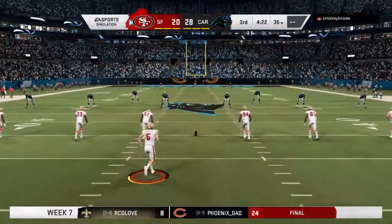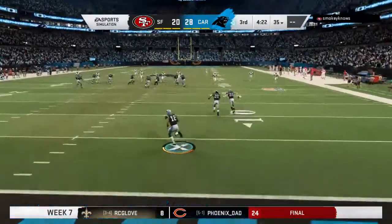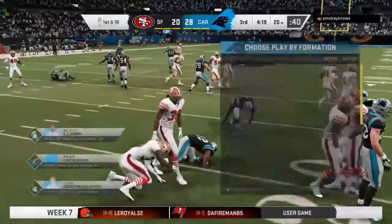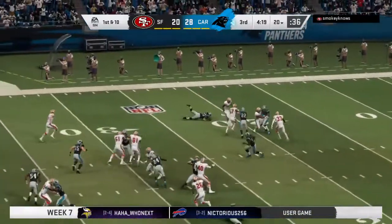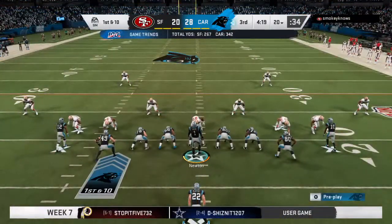So the lead trimmed down to 8 as here comes the kickoff, and it's away. Fielded about a yard deep. And his guys will get the football right at the 20-yard line. The Panthers out there and ready to begin their next drive.